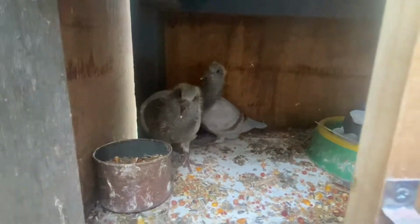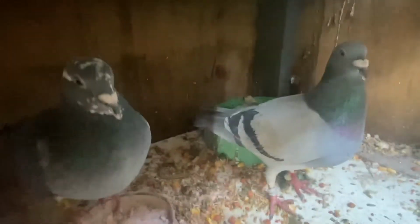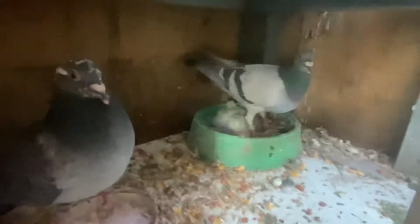Pity they weren't blue checkers, as I was trying to stay away from the coloured pigeons, even though I've got a couple more now. Yeah, I've got a few blacks. Pair out of my race team. We've got a couple of little brothers in there. Dad moves. Them two little fellas are for my mate.